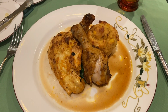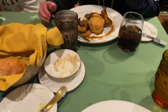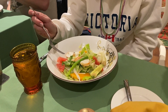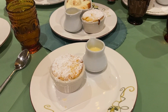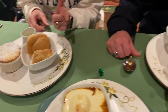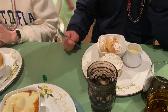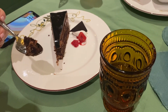Alright, so for the main course, we did the half chicken. Everybody did the same thing, except she got the lobster salad. So there you go. What the heck is that? Ooh, look at all this. The bread pudding. That's the bread pudding. That is the beignets. And the souvenirs. And that's the chocolate torte.